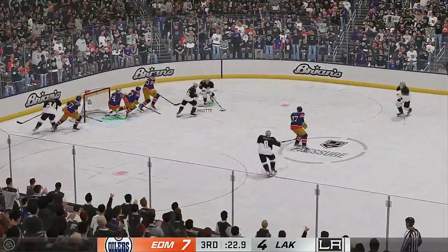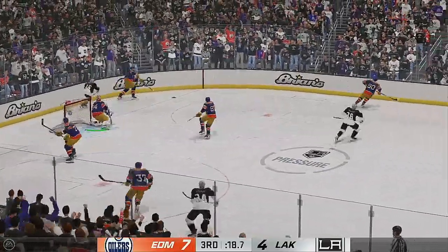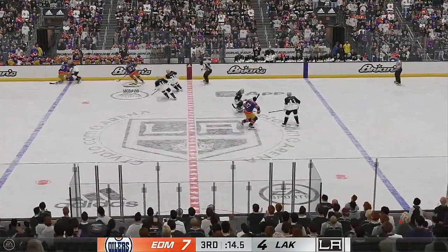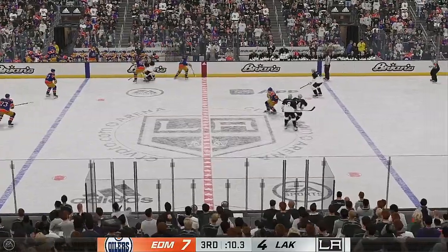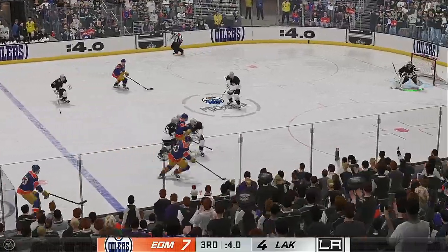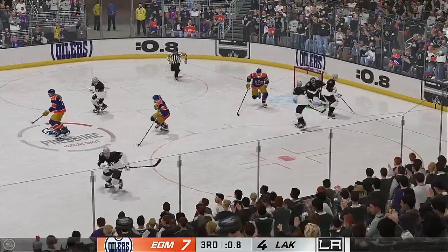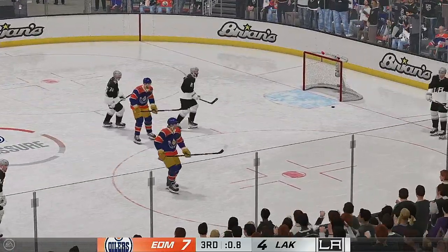Quick feed down low. Here's a chance. Too many bodies in the way. Quick pass across to Perry. Can't keep a hold of it as he's jostled off the puck. Poked away in the neutral zone by Perry. A great team effort, and they're moving on as a result. Shot! Big save right at the end! Here's a change.